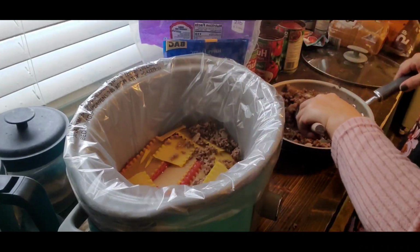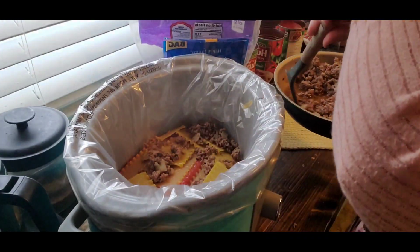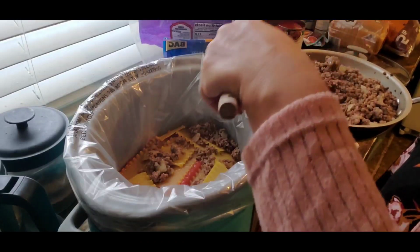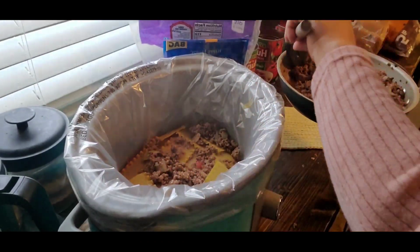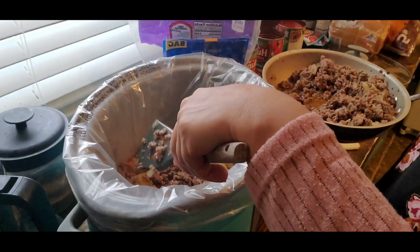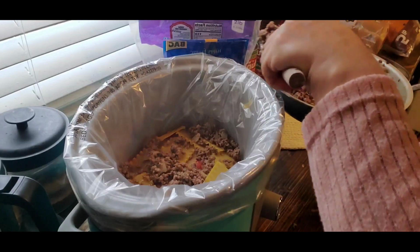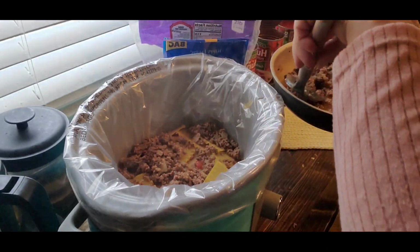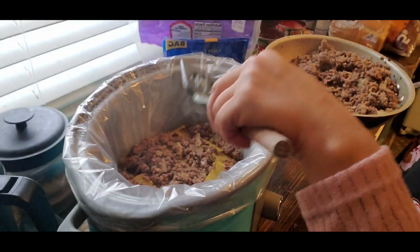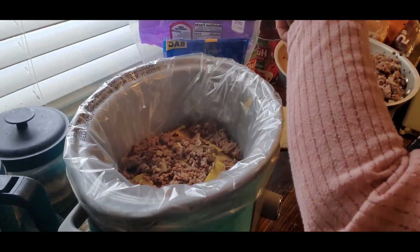So in this pan I have some browned, cooked up Italian sausage and ground beef that I cooked together on the stove first. And I know I showed you a clip of that, but sometimes in editing things get deleted for whatever reason. And I'm not sure quite how that footage turned out or if I will share it. So here I'm just putting in a layer of the meat.